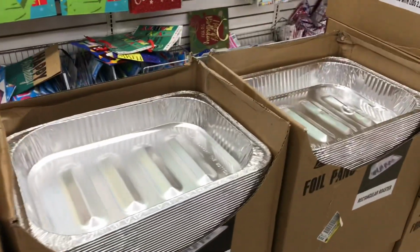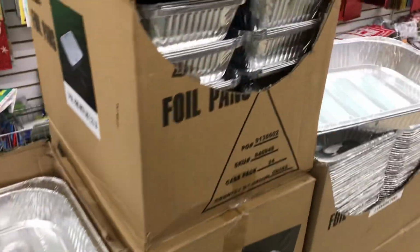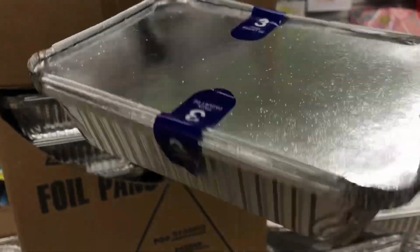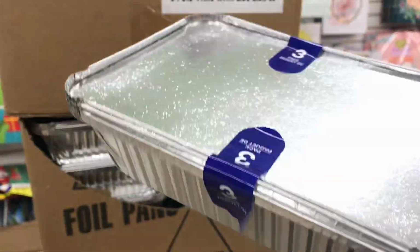So these are really good, obviously for the holidays. But look at these kinds of things. They have the lids for them, so if you make things ahead of time, you could put them in the freezer or take them for deliveries.